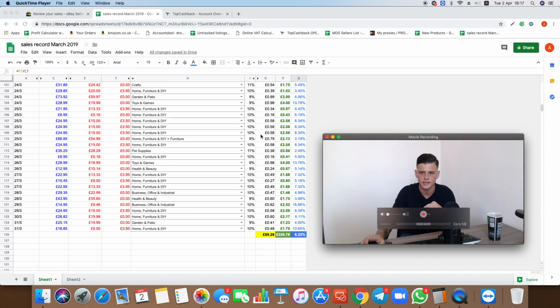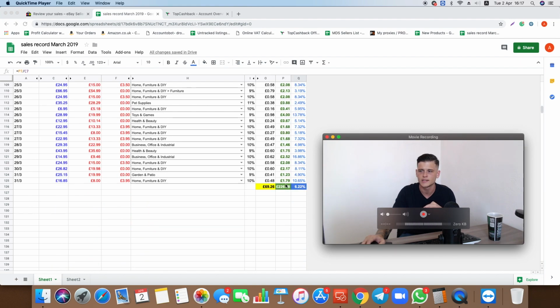This is all the sales that I made, and you can see that in total the VAT I owe is like 70 pounds, and I made 226 pounds in net profit in this account, at 6.22%. But I also have some cashback. So let's go to my cashback website.